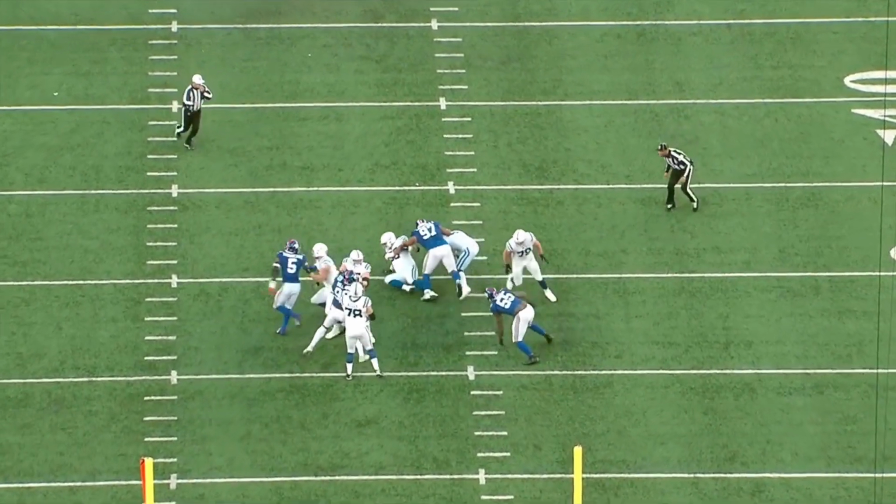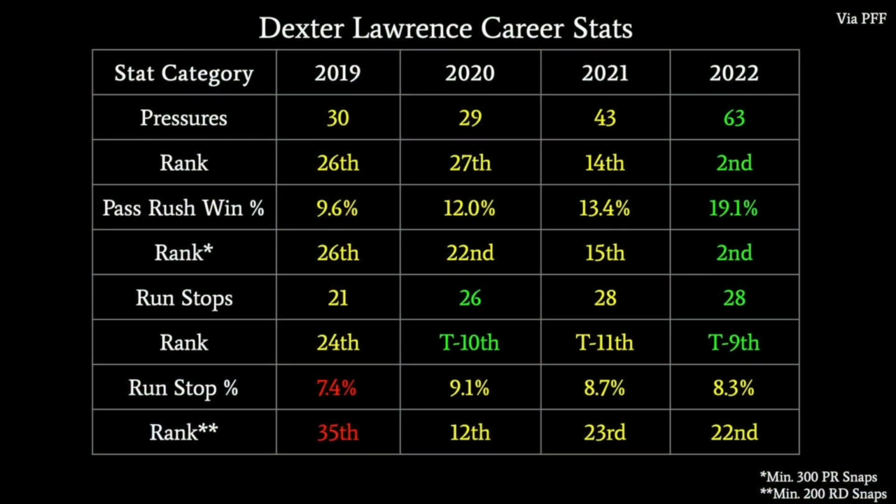Lawrence's first 3 years in the league saw him produce average numbers on mostly subpar Giants defenses. He wasn't a bust, but he wasn't quite the player he was supposed to be coming out of college either. That all changed when Brian Daboll and company came to town.